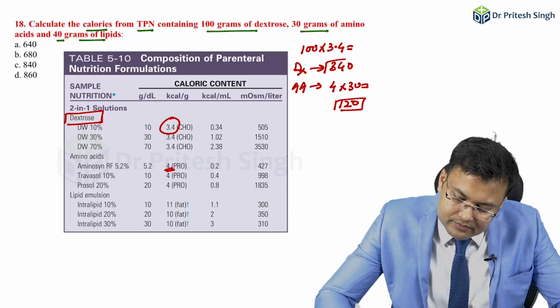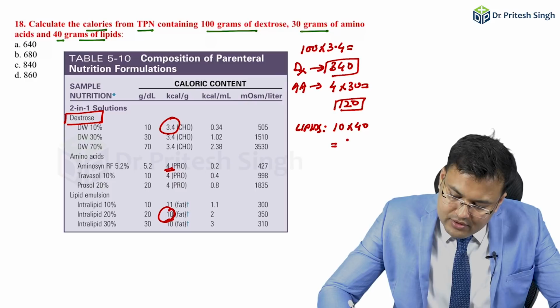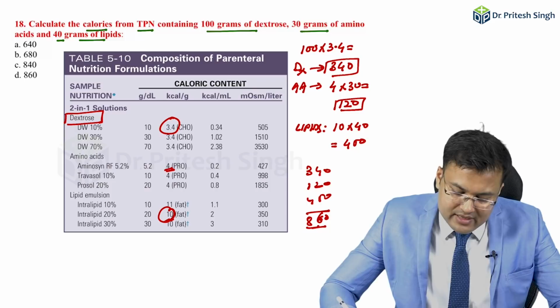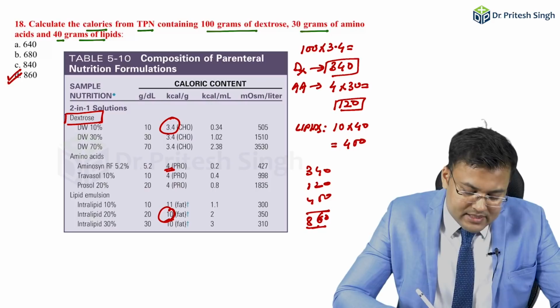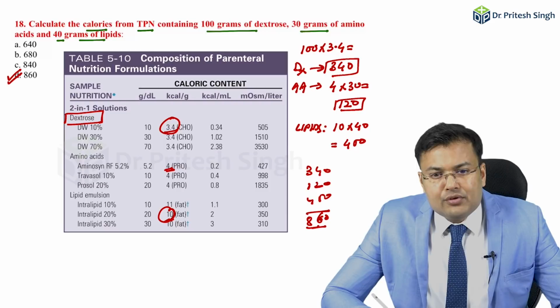And from fat or from lipids, how much? It's 10, so it's 10 into 40, so it's 400. So how much? It's 340, 120, 400, so it's 860. So how much is the calorie provided by 100 grams of dextrose, 30 grams of amino acids and 40 grams of lipids? It's 860. So you have to remember the values, that from 1 gram of dextrose, how much calorie? 3.4. From amino acids 4 and from lipids it's 10. So correct answer for this question is D.